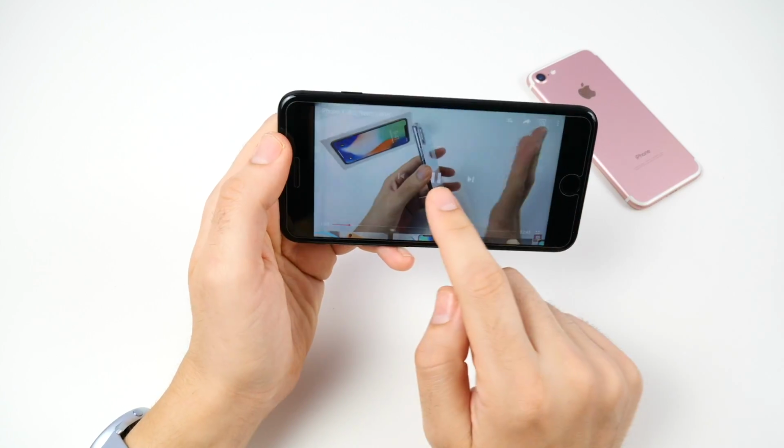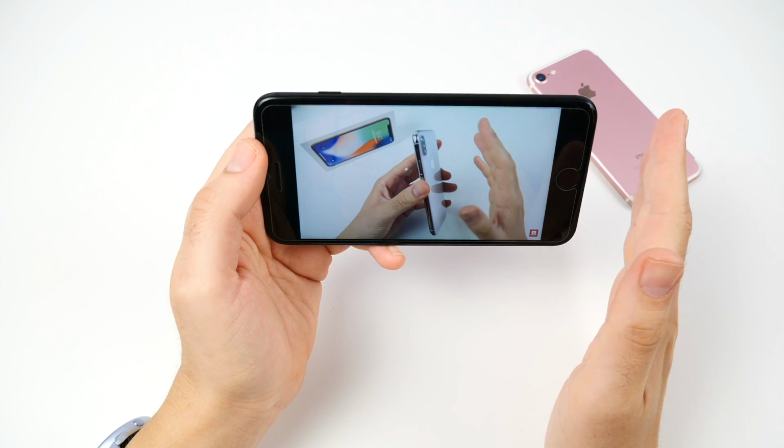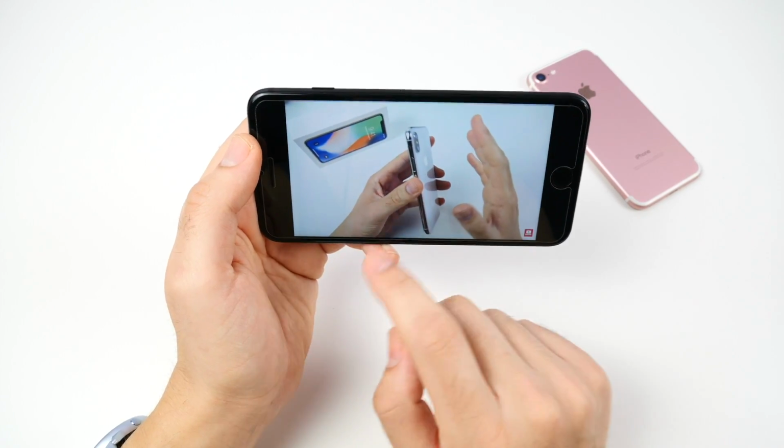Next up, the audio. It's not as full, not as loud as the newer iPhones, but it's still pretty good. I mean, it's still stereo speakers. 3.5 years ago, we still had stereo speakers.